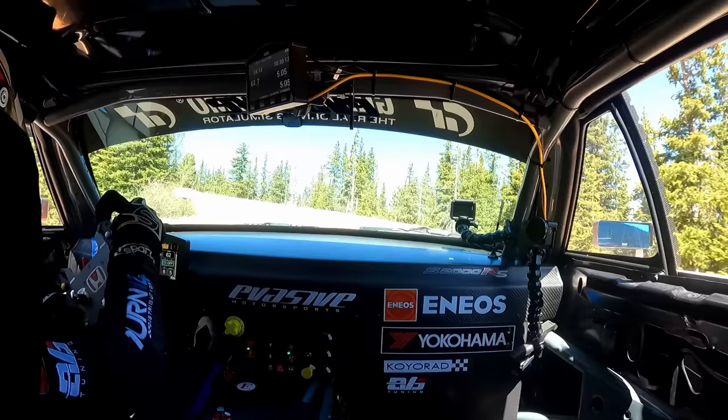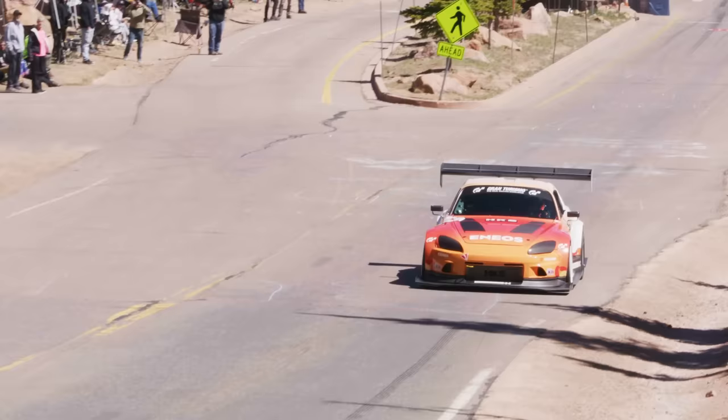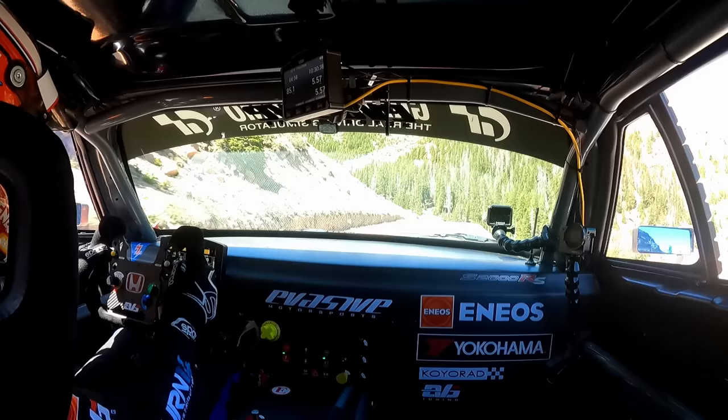Yoshihara's first segment, 143.765. That's pretty quick. That's up there with Tanner Foust and Rhys Millen. So that's technically on pace as of now to be 9:40-ish. That is unbelievable as Yoshihara continues to sweep through the mountain curves here.